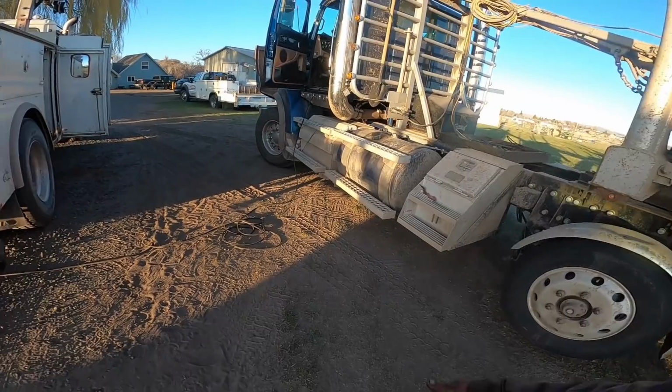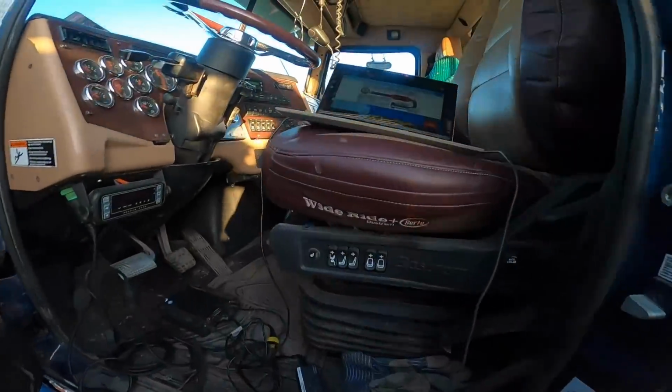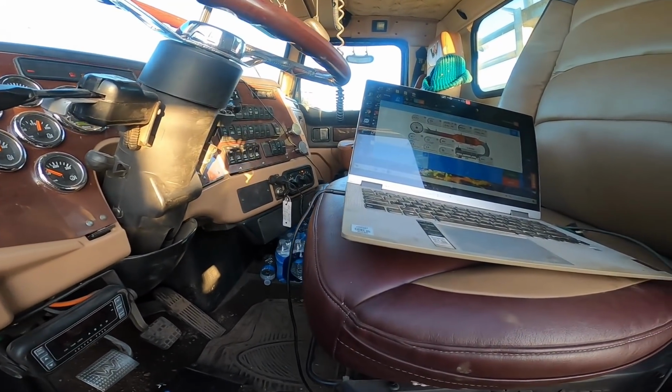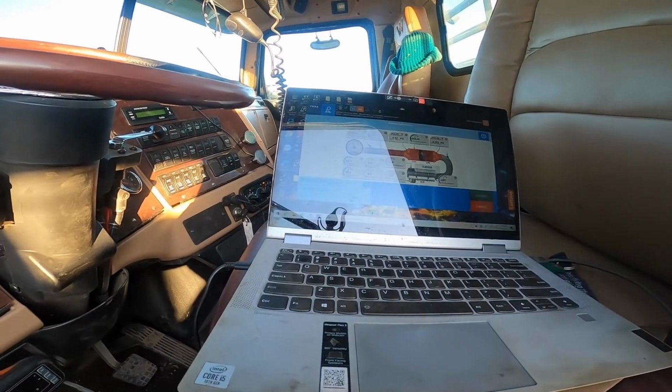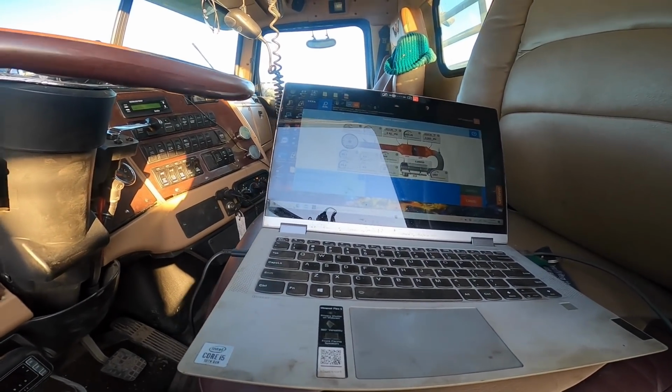But anyway, it's in a SCRD rate, and I'm trying to get it out of SCRD rate. We're doing a regen. We just put a DEF filter in it, the DEF tank. So, yeah. See what it does here.